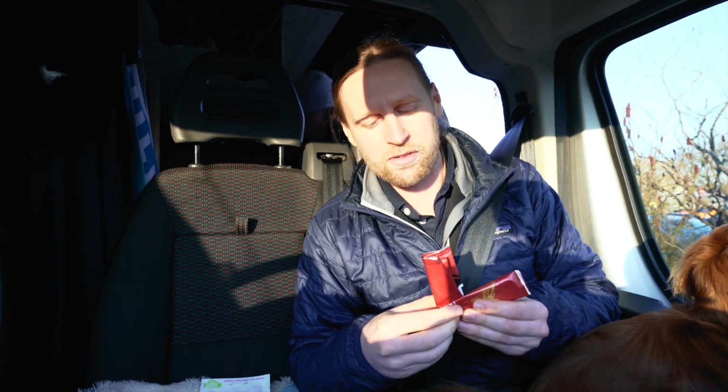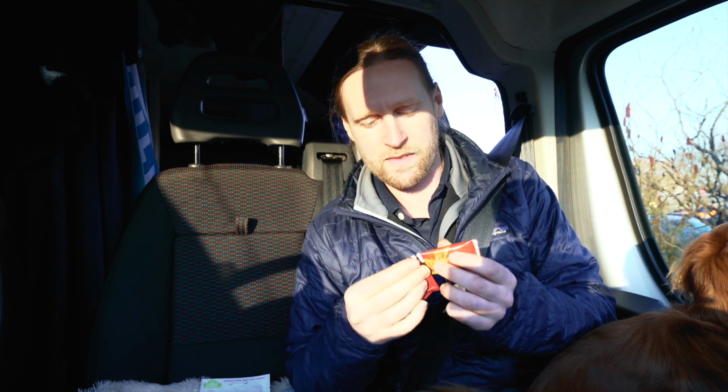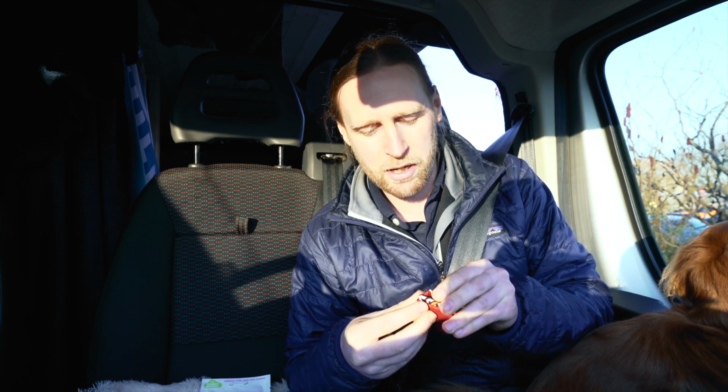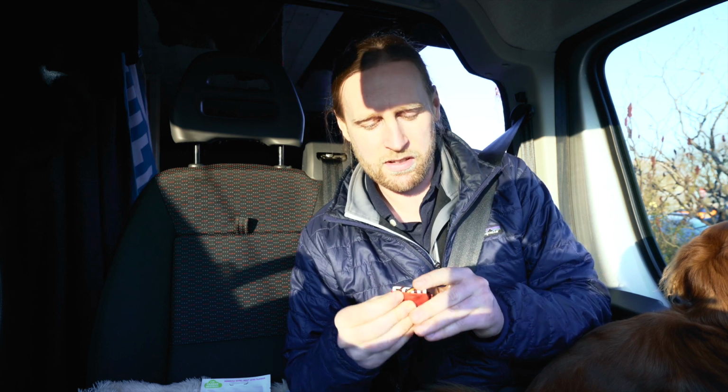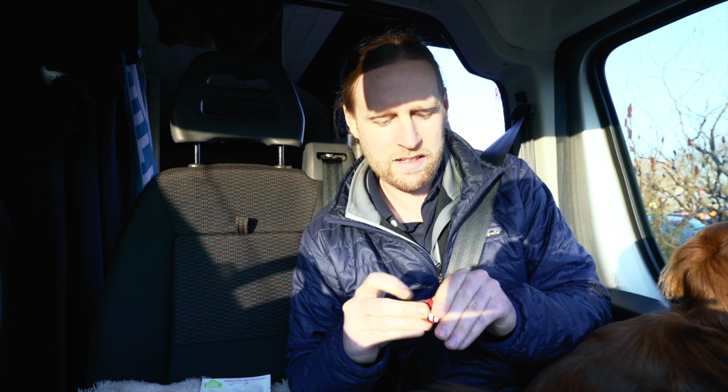Also, does anybody else fold up their crisp packets into triangles when they finish with them? I don't know why, but I always do this. I don't know how to do it. Someone showed me how to do this at a pub years ago, and now every time I eat a packet of crisps, I fold it up into a triangle. I just can't not do it. It's habitual.